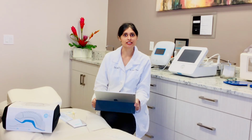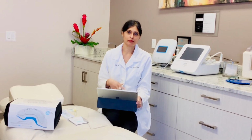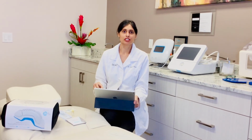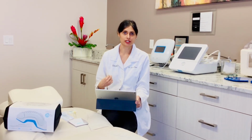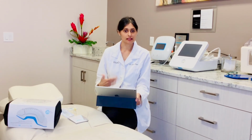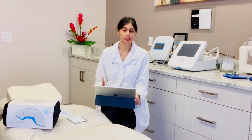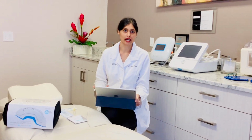And we are seeing some really quite nice results with using PRP, platelet rich plasma, which is injected into areas of hair loss to help those hair follicles regenerate and start growing regrowth of hair. So, alopecia is a term that means hair loss, and there can be different causes for alopecia.